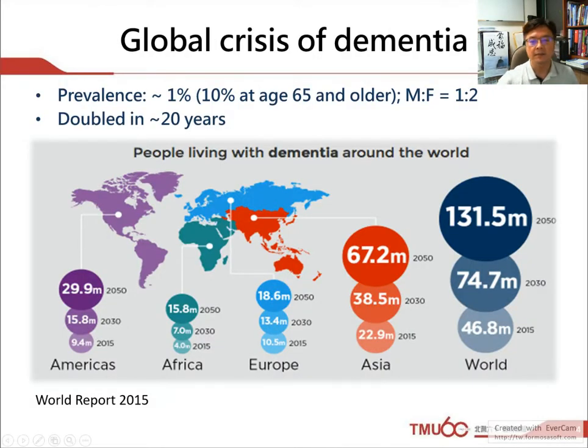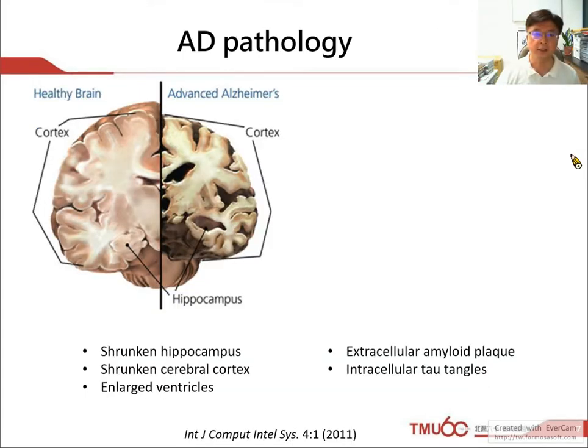So now it becomes a global crisis. Currently, there are around maybe 50 million patients worldwide, and most of the cases are in Asia. The prevalence is around 1% worldwide, with higher rates in the elderly and more in females. It is estimated that it will double every 20 years. Now let's talk about Alzheimer's disease.